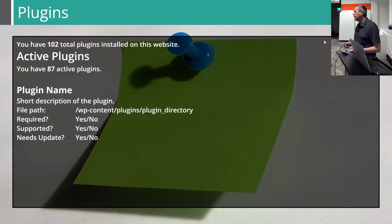So is it required? In other words, if you delete that thing, will your website crash? Yes or no? Is it supported from WordPress? So plugins that are over 2 years old and automatically flagged in WordPress.org is probably not supported anymore. But I'll have a look at the WordPress.org file to see if they are or not. And then, does it need an update? So is it out of date? Yes or no?